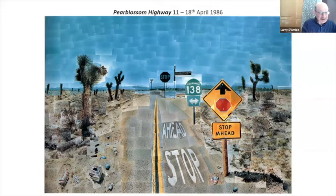Okay, look at the cactus. Basically, it's multiple points of view that he's piecing together in that. So it's a really interesting thing going on here. He's playing around with time, he's playing around with space. He's asking questions about all this stuff.